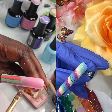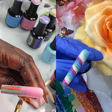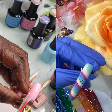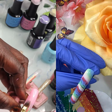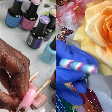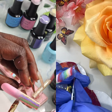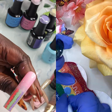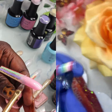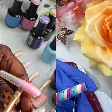Just using some base coat. You know, when the concentration is real. Right? I'm so sorry. It's all these damn lines.